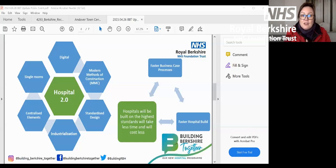Modern methods of construction. So that is where we're building off-site modular builds. We're building off-site and then bringing it on-site. The benefit of that is, once we've done our standardized design, I'll talk about that, we've decided what the single rooms look like, what the wards should look like, and how they should be configured, what wards should be next to what wards. For emergency, we might have 4 or 5 different types of emergency department, depending on the size of the building that you're fitting to where you need to put it. That can be ordered and built off-site. You're not open to the elements, so the conditions in which you're building are much more controlled.